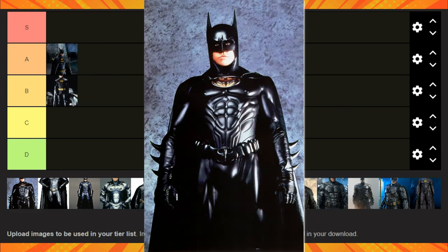So, next, we have Val Kilmer from Batman Forever, 1995, in another all-black, muscly-looking suit with nipples. So, we don't have an F, do we? No. D, then. Why do you say D? Bad nipples, just in general, man. We're going to have a lot of Ds coming up in a row, then. Oh, that's fine. None of the comic book versions had nipples. That's true. And the muscles, again, are just overstated.